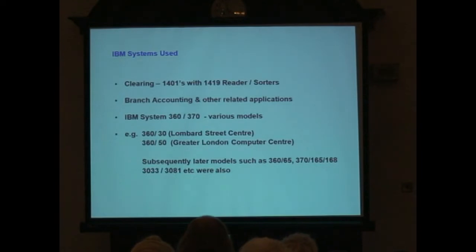Originally, we ran clearing with 1401s, 1419 reader sorters, but for branch accounting and other related applications, we were using the IBM 360, 370 various models, 360 30 at Lombard Street, the 50 at Greater London, and subsequently, over the years, they moved into 65s, 165s, 168s, 30 33s, 38, 81s. I presume they're using Zs these days. I don't know. It's been a long time since I did anything with the IBM machines at Barclays.